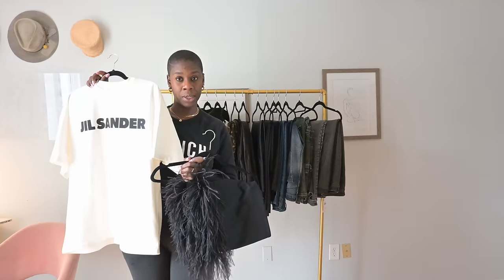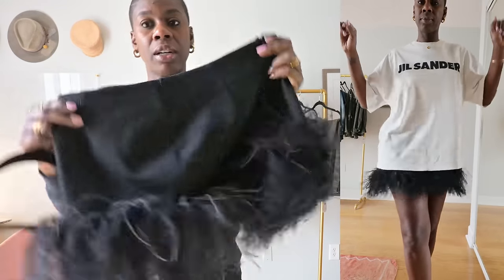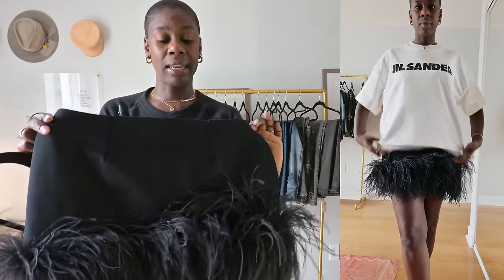I'm gonna try this on separately, so let me just slide over and we'll put it here to see if it actually worked and how I style it up. But what I'm thinking is the skirt, which you all already know, this was in my Farfetch haul. It is a 16 Arlington skirt. No, I have been too lazy. I have not gotten it taken in the waist.